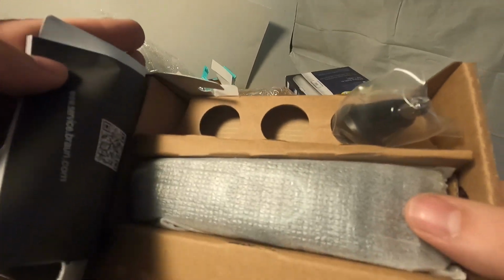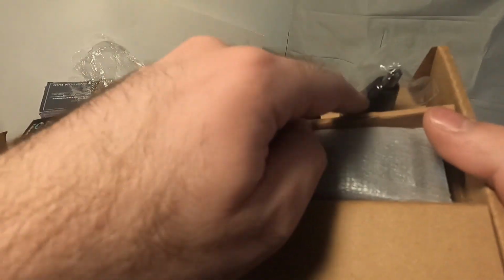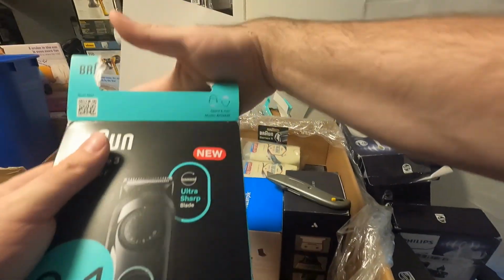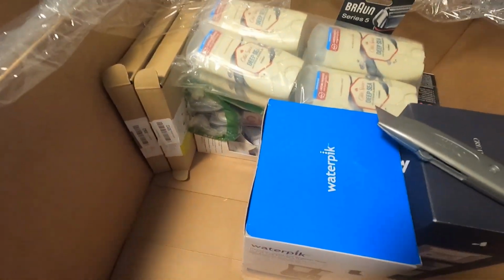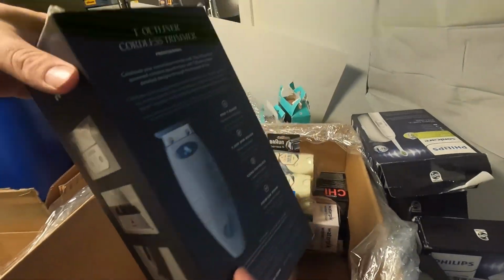Oh great, and this is missing the other two things. Come on. Except actually, I think it kind of works out, because that's what's missing out of the other one. I could probably piece those two together to make one complete unit, and then just have a couple parts left off the other one.